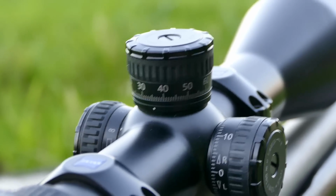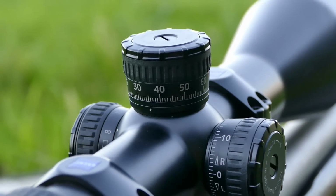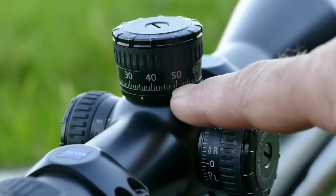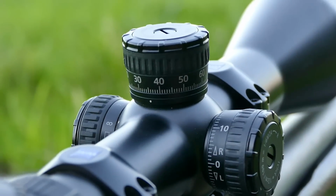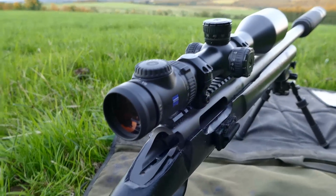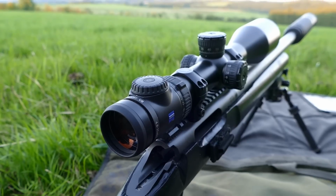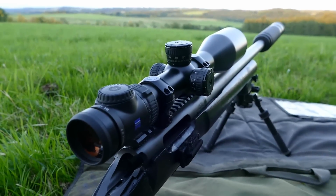Yes, the bullet drop compensating ring is easy to put in, and that's great. And I'm sure in the course of time, someone will make a ring that says 20 is 1 mil, 30, 1.5 mil, and that would be useful. But these are things that aren't 10 out of 10. And that's disappointing because optically, if you could have this glass and the Swarovski X5 turrets, for example, it'd just be perfect.